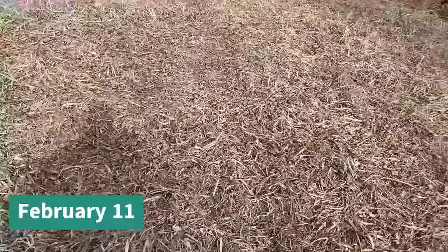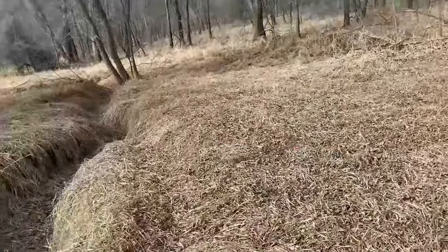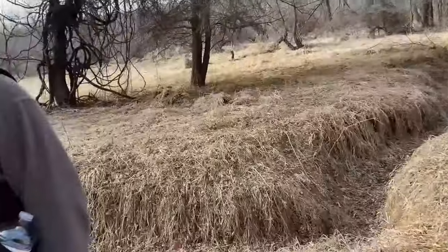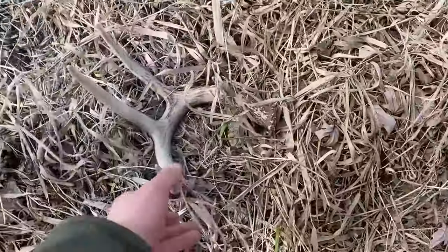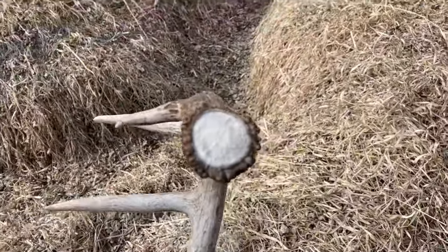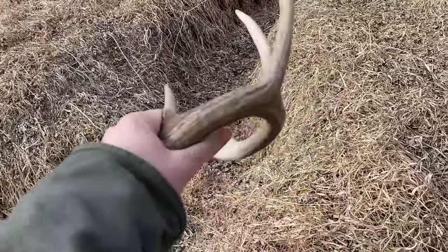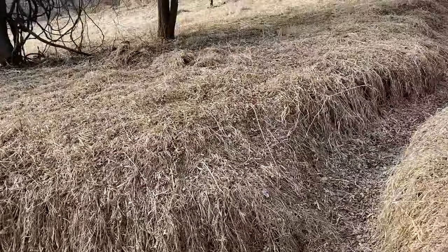Alright, guys. We're shed hunting some public hunting here. Noah's found a few already with some friends, but I just found my first shed of the year right here. Oh, it's pretty fresh. That's a decent antler. Hell yeah. I'm on the board now. All right, stay tuned and see if we can find any more here.